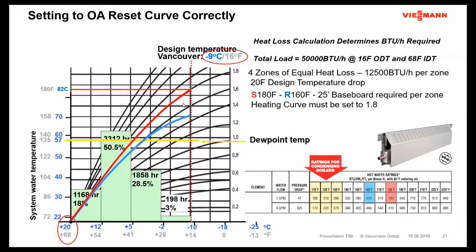So how we select the heating curve here is we know we need 180 to maintain the heat loss at our design. This is what we would select, a 1.80 heating curve, to make sure that we achieve that temperature. As far as our condensing application, this 1.8 heating curve is going to stay above the dew point temperature until the return temperature drops below the dew point of our flue gas. So somewhere around that +3 outside temperature, we're going to start to get some condensing going on in the boiler. And as it gets warmer outside, we start getting more and more condensing going on inside the boiler, more and more efficient operation.